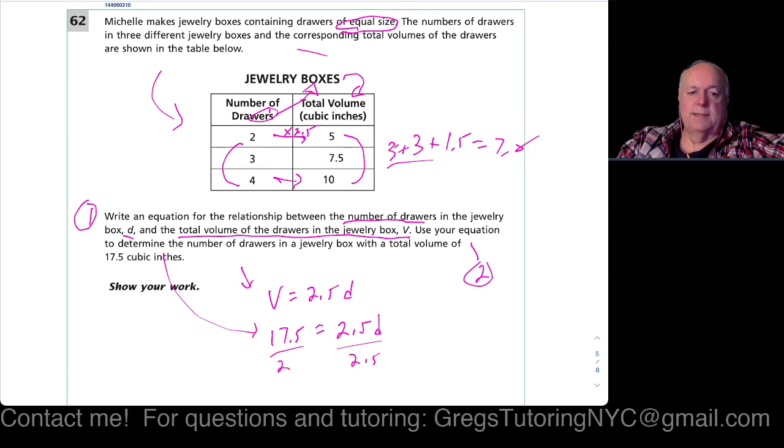This cancels out. And now we have to do 2.5 into 17.5. Okay. I don't like using decimal numbers on the outside, so we can move this decimal point 1, we can move that decimal point 1. So we get 25 into 175, and that becomes what, 7, right?